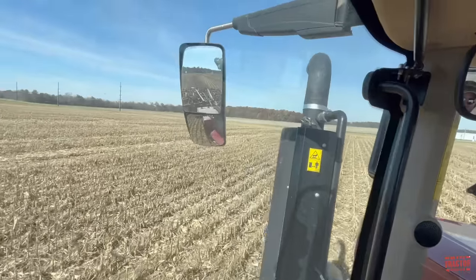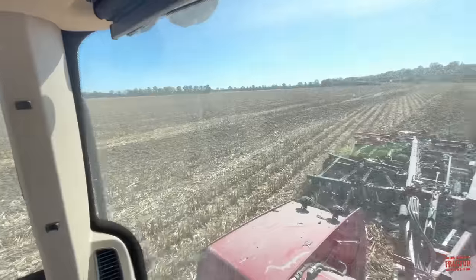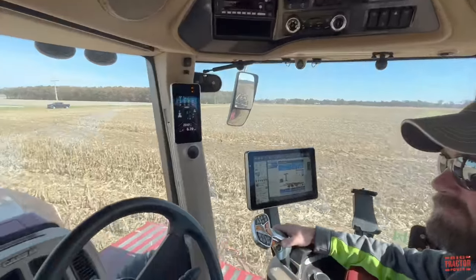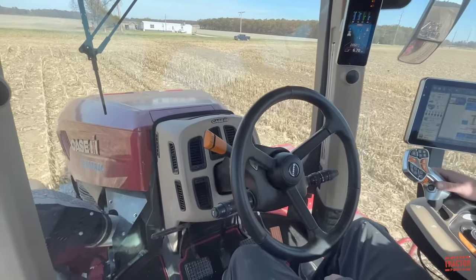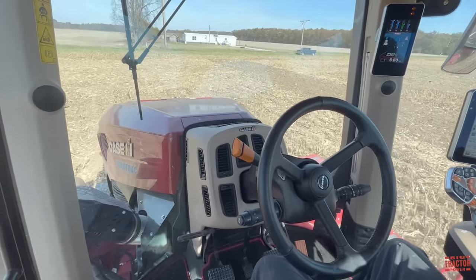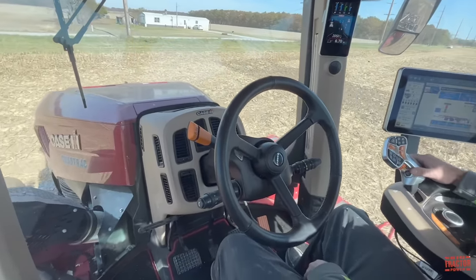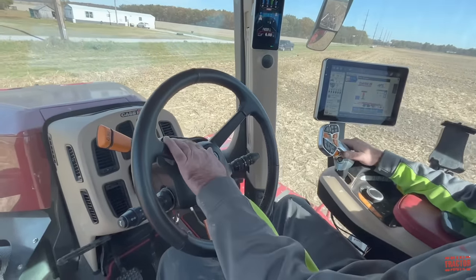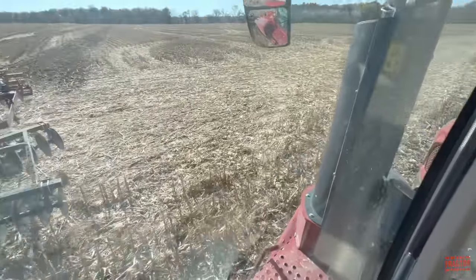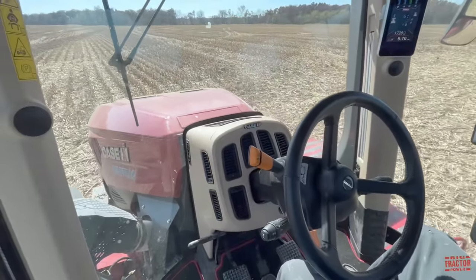Got a nice two-stage mirror, and we can look out the back window here and see the 875 working very nicely. He's on auto steer, making a perfect 22 and a half foot pass across the field, and we're coming up here to the headland. And all the controls are right there on the joystick. The farmer just turns it around here. Very nice tight turn with a big implement. And then with the push of a button, it's right back on auto steer for that next pass.